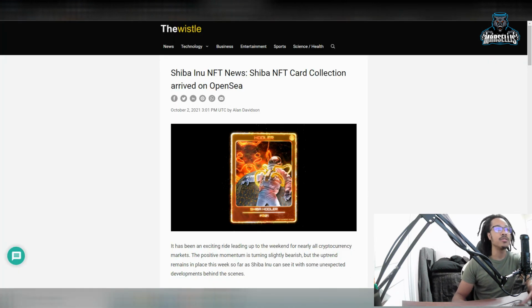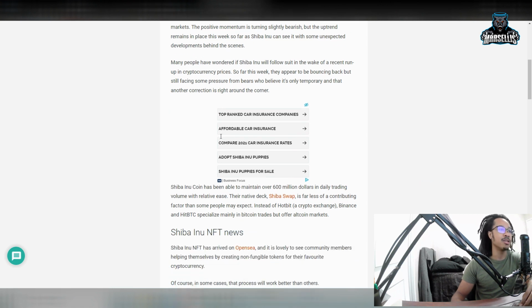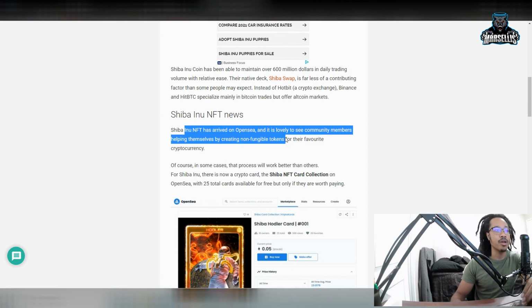The Shiba Inu NFT news. Shiba Inu NFT card collection just now arrived on OpenSea. So this is huge. This is really big stuff right here. So it has been an exciting ride leading up to the weekend for nearly all cryptocurrency markets. And now we have these NFTs for Shiba Inu. This is about to be some big stuff. So Shiba Inu has arrived with their NFTs on OpenSea. It is lovely to see the community members helping themselves by creating non-fungible tokens for their favorite cryptocurrency.